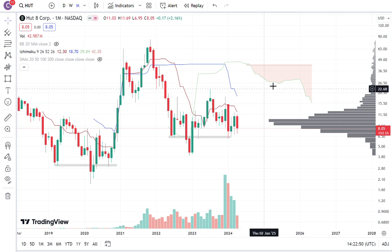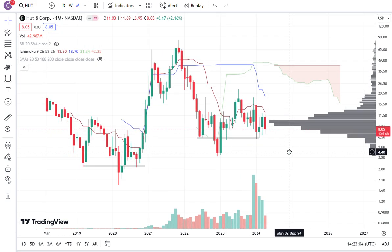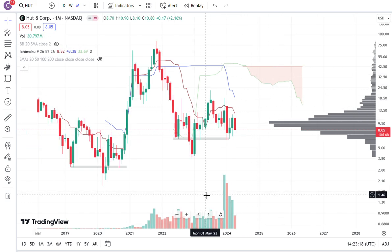If you look over at the Ichimoku cloud, you can see that the Tenkan and Kijun haven't had a bullish cross quite just yet, and both of them are negative sloping. They can potentially point as resistance to prevent price from going up higher. But with that said, the majority of the volume shelf is really around $13.50. So if you're able to break back above $13.50 convincingly over the next few months, you might be able to get a pretty decent setup. You might continue to go up a lot higher.